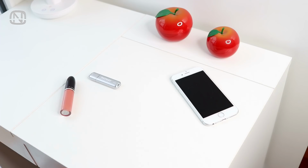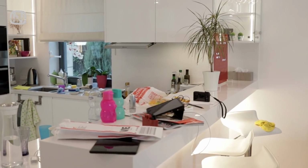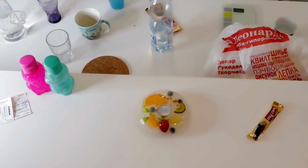Every household has hot spots. They are those enchanted areas where things like to magically appear and loiter. In my case, it's a bar counter in the kitchen. Imagine if every family member leaves even a small thing on the spot, it will turn into a mess.